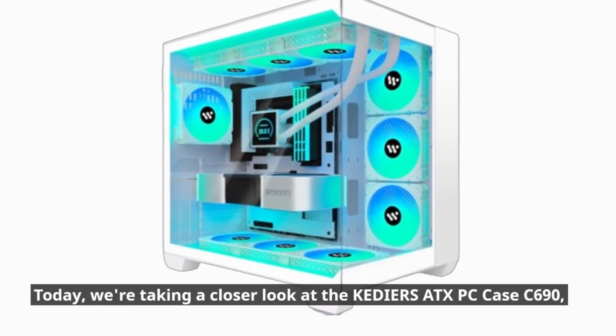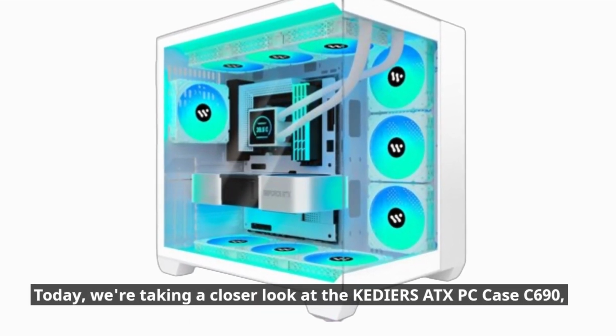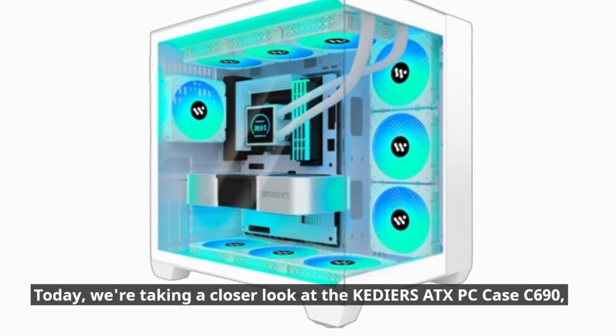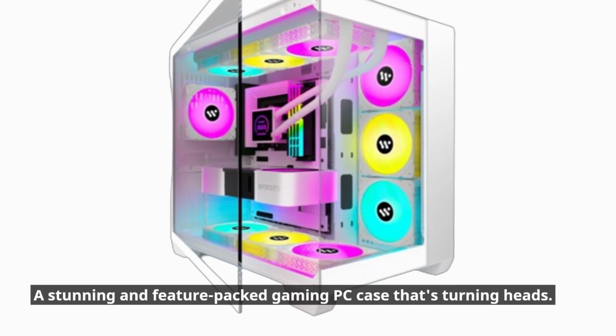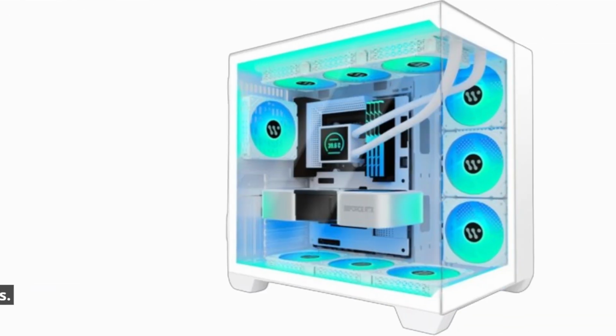Today, we're taking a closer look at the KEDIERS ATX PC Case C690. A stunning and feature-packed gaming PC case that's turning heads.